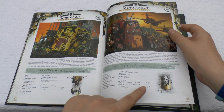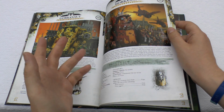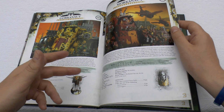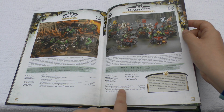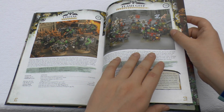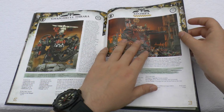That's the Gorkanaut and its rules. I'm not really that bothered about the rules. I'm in the group that think it was a really nice model, and then the rules, yeah, they're all right, they work. Flash kits, you've got, they've all got snazzguns, which is awesome, and then you've got Gazgul and you've got Stomper.